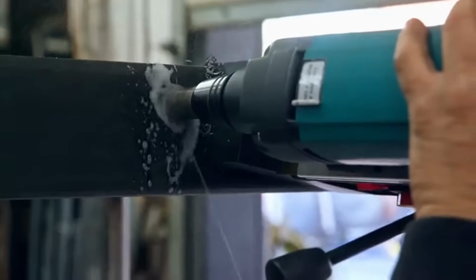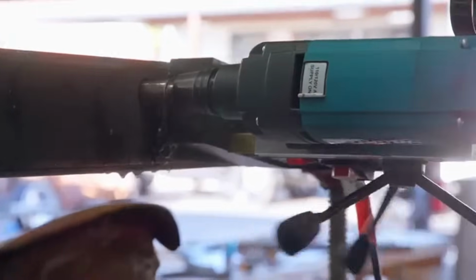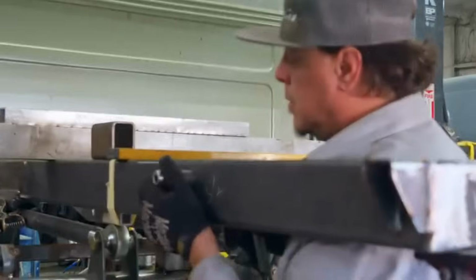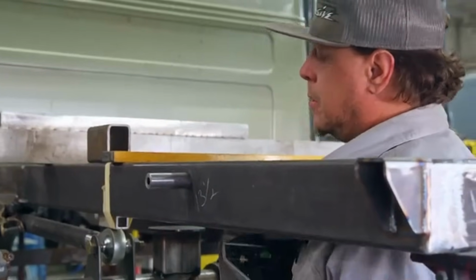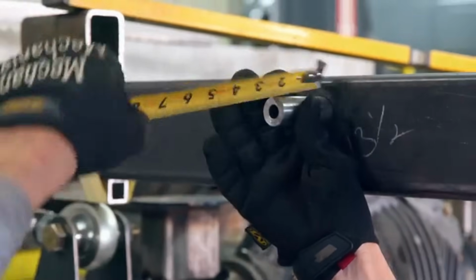We're gonna go right through the frame. That's gonna tie in the upper part of our shock. All right, we got our hole. So we got our DOM. The shock is gonna hang off the side of the frame and come down to the axle.